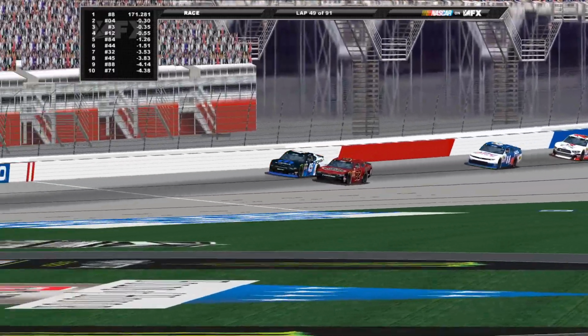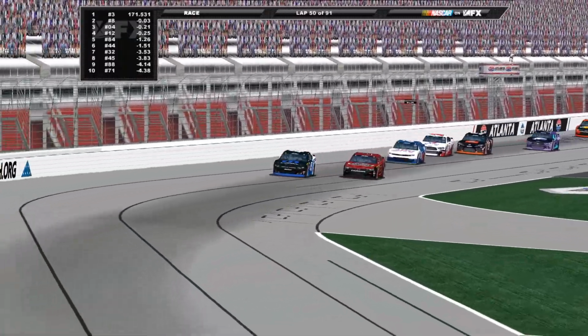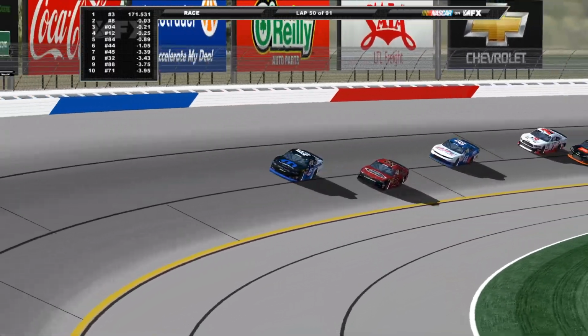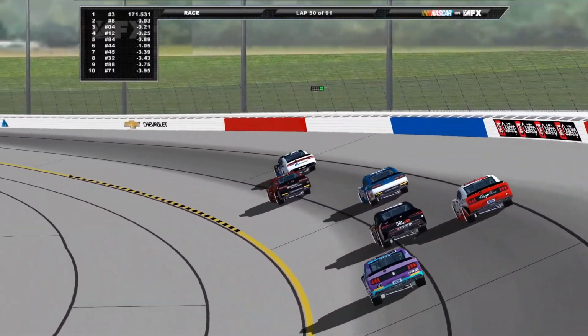Bishop currently running some of the fastest laps on the track, unsurprisingly. And I think he should be able to get past Bolton here. I don't think Bolton's going to really fight this too hard. I think he understands the position he's in, and Bishop goes through into 7th place.